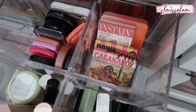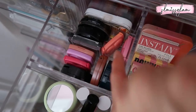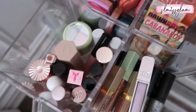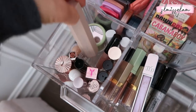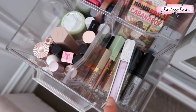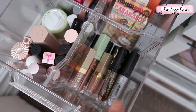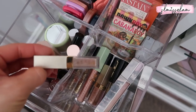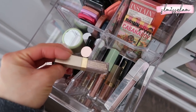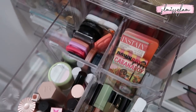So this, I have the Balm blushes. I have some really small little mini Too Faced blushes. And then I also have a Jeffree Star lip gloss, Fenty Beauty highlighter, Urban Decay lip gloss, the Glitter Pop by Too Faced below that, Stila, little liquid eyes that I got. So I got those in a set. And basically just really miscellaneous.